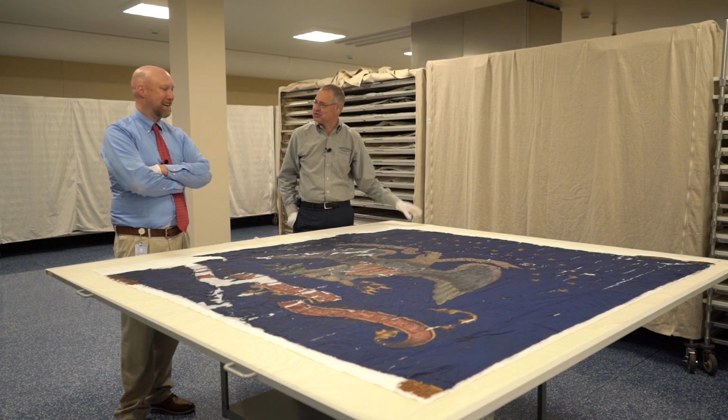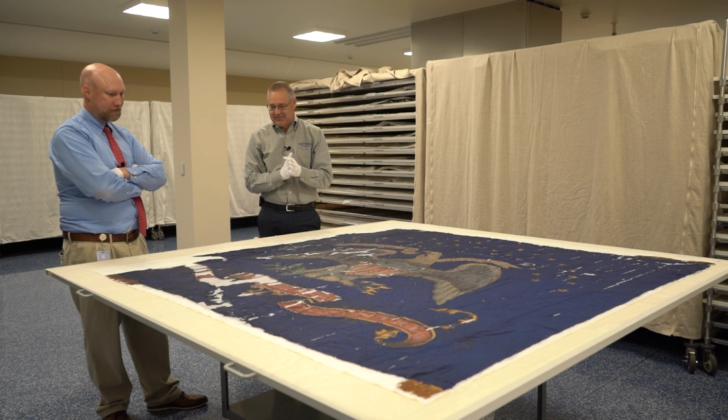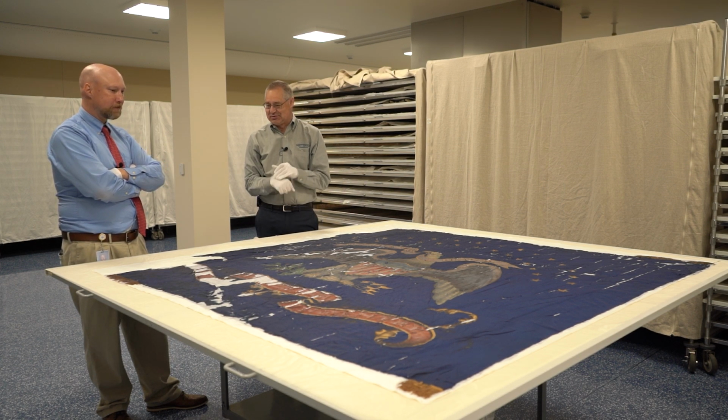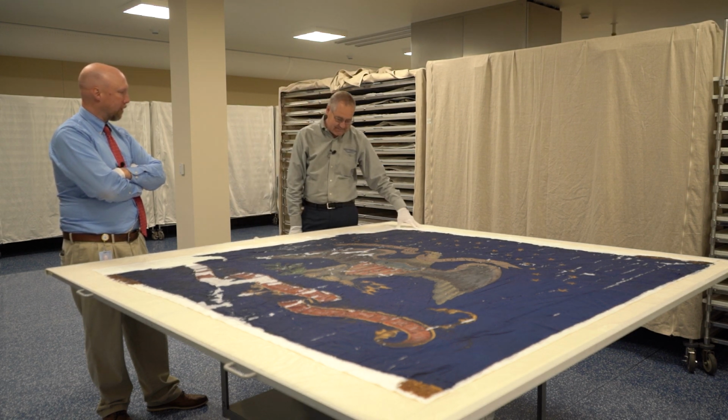But how many campfires? I just can't imagine, not just the battles, but the men sitting around the campfires talking about different things. This would have heard so many conversations of Civil War soldiers 160 years ago. They really are. Each one's the lifeblood of the regiment.